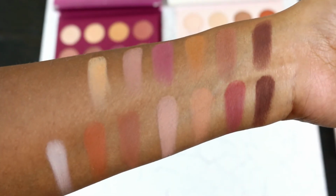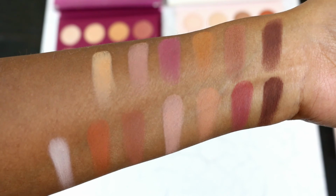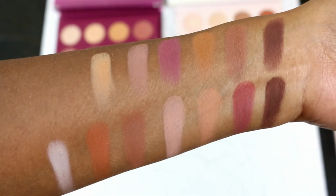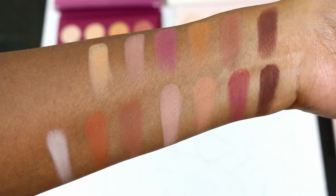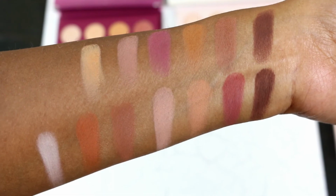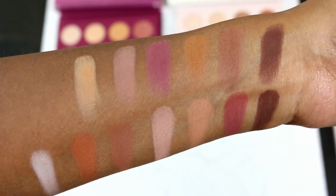So here I have swatched out all the mattes of both the palettes. The bottom one is the Give It To Me Straight palette and the top one is You Had Me at Hello palette. As it's very evident from the swatches, only one shade is quite similar in both the palettes, that's the deep brown shade. Other than that, there are not many similarities in the palette.